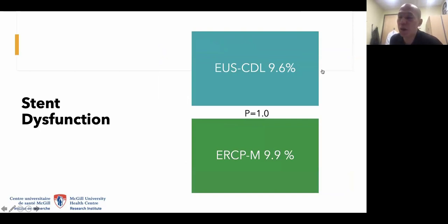Unfortunately, in terms of stent dysfunction, we weren't able to reject the null hypothesis. The stent dysfunction rates were comparable, around 10%. This was the stent dysfunction rate that we predicted for the EUS arm. The ERCP arm stent dysfunction rate was much lower than anticipated.